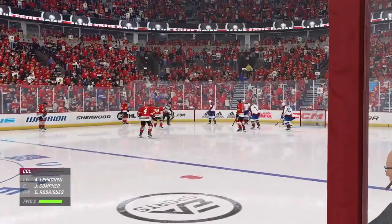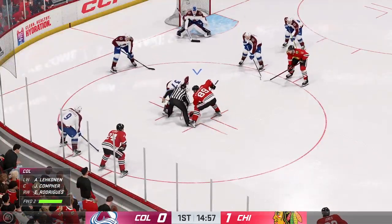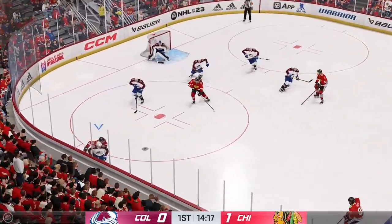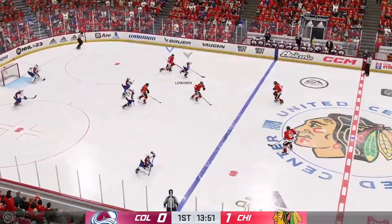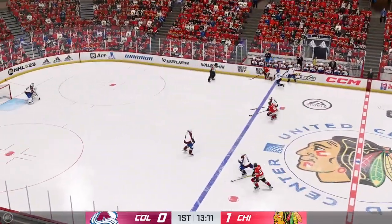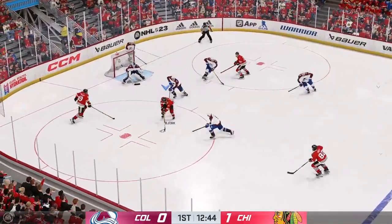Still lots of time left in the period. The Blackhawks lead it 1-0. Athanasiou's got the puck, and they'll go on the attack. Great save by Georgiev. Puck grab by Athanasiou. Quick feed to Lehkonen. Here they come on the attack. Gains the zone from the right side. Sends it out in front. Oh, and he comes up with a stop.